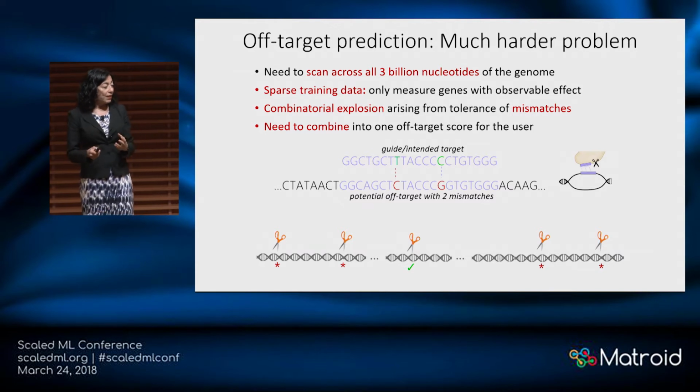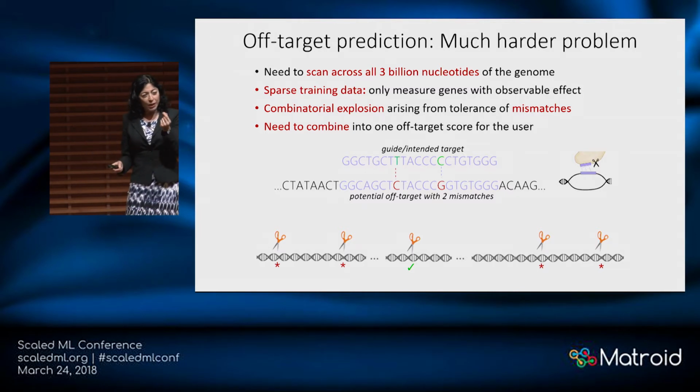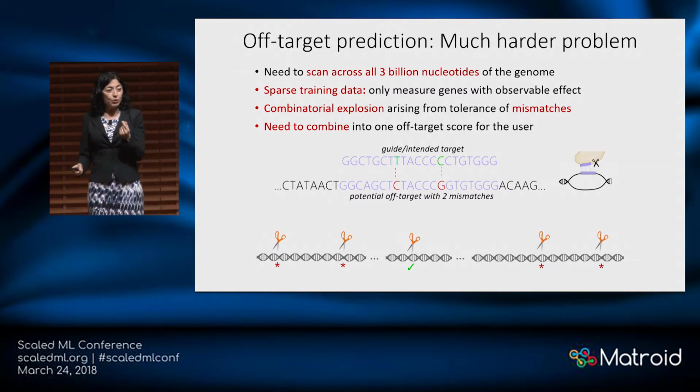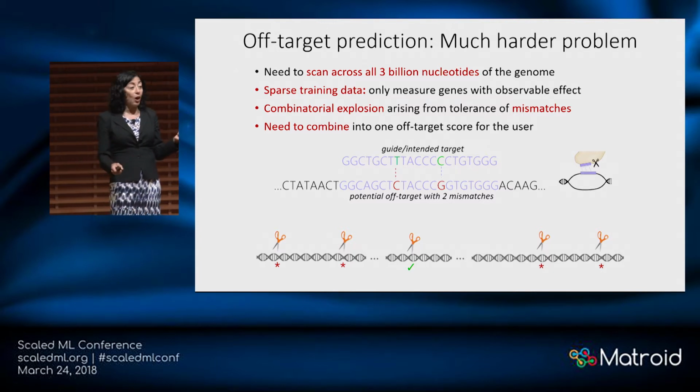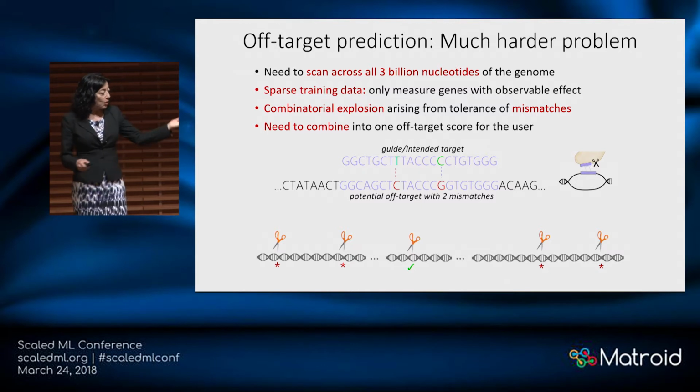Okay, as I said, and I should mention that our collaborators at the Broad said it is absolutely impossible. No one could ever do the off-target problem. But of course, if you want to insert a guide into living cells, you really want to know what kind of collateral damage it might cause. You may choose a much less good guide at cutting where you want, to make sure that it doesn't mess up really important parts of the genome. So there are 3 billion nucleotides across the genome.